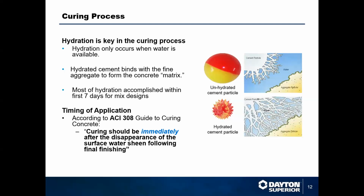For this reason, ACI notes that curing should begin immediately after the surface water has disappeared after final finishing. This can be done in quite a few ways. You can apply a plastic membrane, use a wet burlap system, or use one of our chemical curing products. Also, in recent years, accelerated curing is a lot more common with precast in particular. Precasters today often use a steam and burlap setup or a dedicated curing room, which maintains both high moisture and high heat, which accelerates this process in a controlled way.